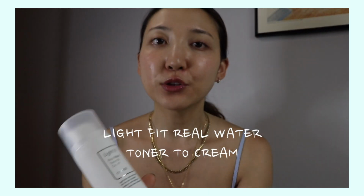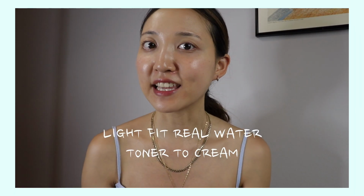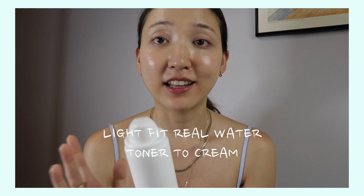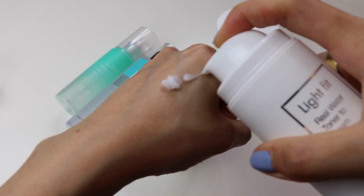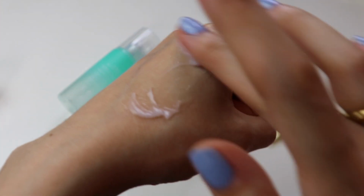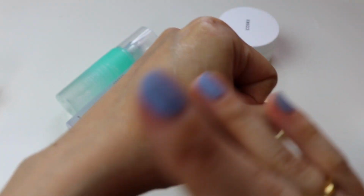And the next step is the Real Water Toner to Cream. This is a product that I wasn't sure if I would like at first just because the concept was kind of weird, but it is what it is. It basically comes out in a creamy texture like this, but once you put it on the skin, it immediately dissolves. The best way to describe this is really like a souffle or a mousse. Just like a white mousse souffle that feels like you're not wearing anything, and it dissolves so nicely.